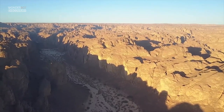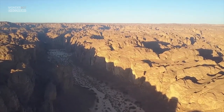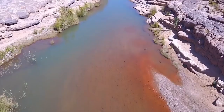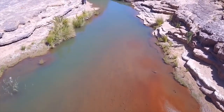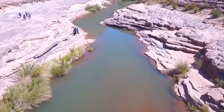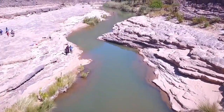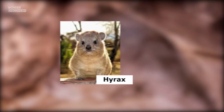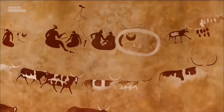It is also one of the oldest trees in the world after the bristlecone pine, Pinus aristata, in the USA. In addition to the living trees, there are 150 dead Tarouts on the Tassili. Most large animal species have disappeared, but Barbary sheep, mouflon, gazelle, hyrax, wildcats, and possibly cheetah are still present.